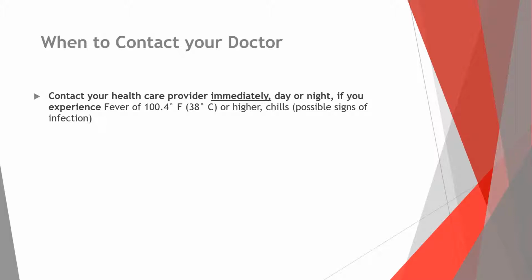Contact your healthcare provider immediately, day or night, if you experience a fever of 100.4 degrees Fahrenheit or 38 degrees Celsius or higher, or chills, which are possible signs of infection.